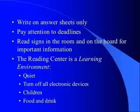Read the signs in the Reading Center for important information. Sometimes we will post signs over the bins or we'll write it on the blackboard. This is important information that you need to pay attention to.